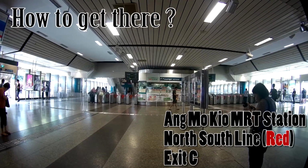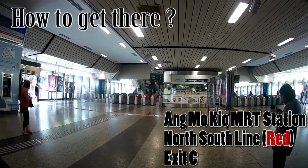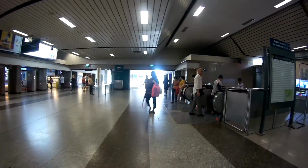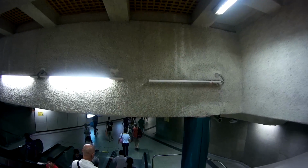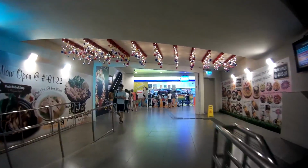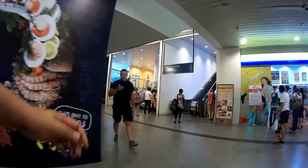Firstly, we are at Ang Mo Kio MRT station, which is on the north-south line. If you refer to the video last week, I gave detailed directions of how to get there, and the link for that is below. Or I can just give you brief directions to the location now. First of all, from the Ang Mo Kio MRT station, take the escalator down and head towards Ang Mo Kio Hub. Once you reach the end of the tunnel, you head towards the first escalator up you see and go up the escalator.